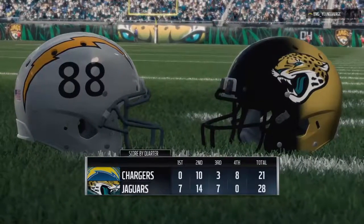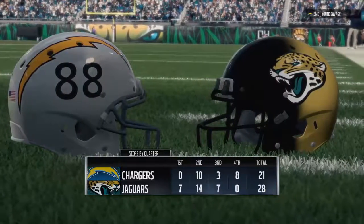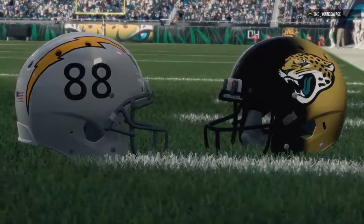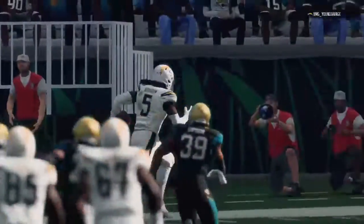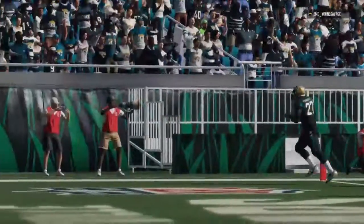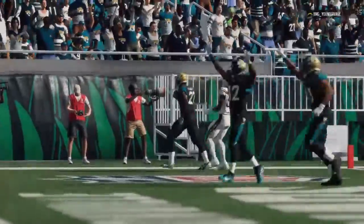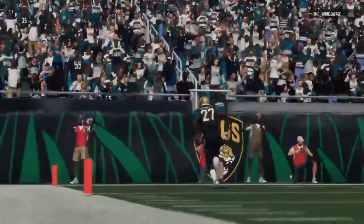So for the Jags, they're setting themselves up as a major contender as they move to 8-1 now on the year. And they will hit the road next week for a date with the Cleveland Browns. Meanwhile, for our visitors, they are barely afloat as they fall to 4-5. And they'll try to get back on track next week as they head up to Orchard Park to take on the Buffalo Bills.